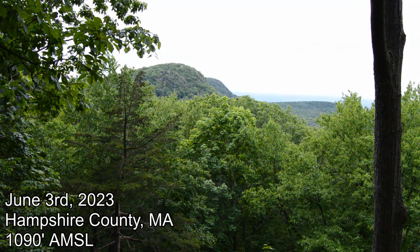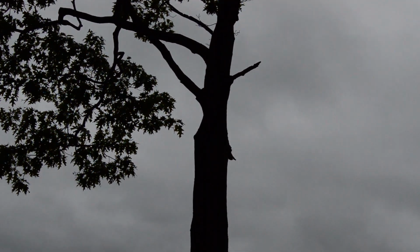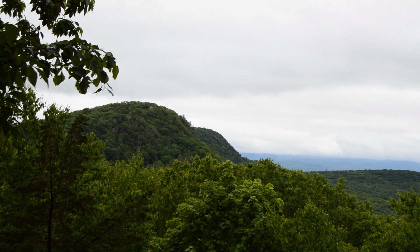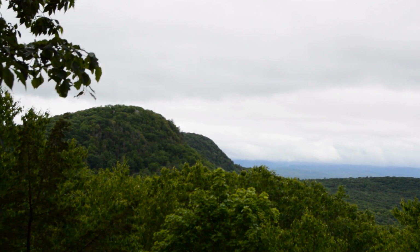Oh, I'm pissing off a sapsucker. I have an audience here. Can you see that little bugger? Probably not. There he goes. Yeah, he ruined my intro. He actually made it much better than it would otherwise be. Little sapsucker. Anyway, yes, from lovely Hampshire County, Massachusetts.